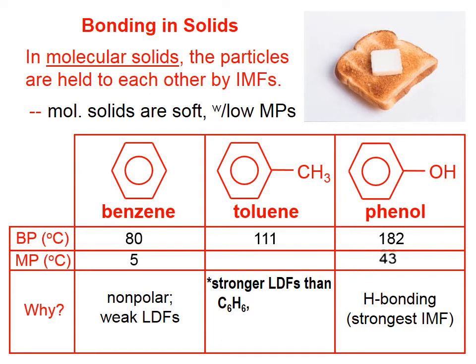Benzene has a melting point of 5, phenol has a melting point of 43. If we follow this trend, we would expect the melting point of toluene to be somewhere in between 5 and 43, and we see that it is not. It melts at a much lower, much colder temperature than we would expect. And here's why. When we're melting it, these toluene molecules are in the solid phase. When they're in the solid phase, look at this toluene molecule.